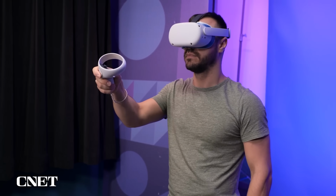Having that not be there, I've had games where you can still feel like you're moving your fingers, but that awareness feels a lot more present. So if you want to reach out and grab things or get that sense of mixed reality, that's not here. And that also gets to another point, which is hand tracking.